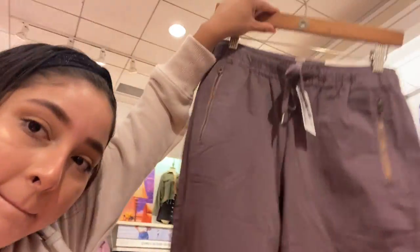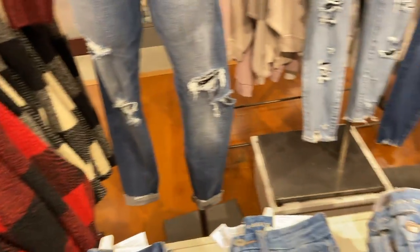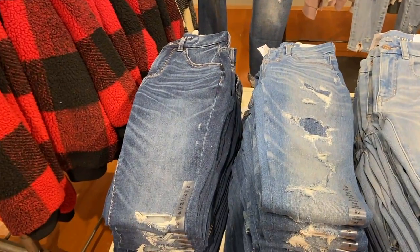We're going to go and pick out jeans, and then I'm gonna show y'all, and then I'm gonna pick out my favorites. Ooh, they have some joggers. Got purple joggers. So yeah, I'm gonna go pick some out, and then I'll show y'all what I get. Okay, we're gonna start with the front. These are all dream jeans. I don't know which one I like.